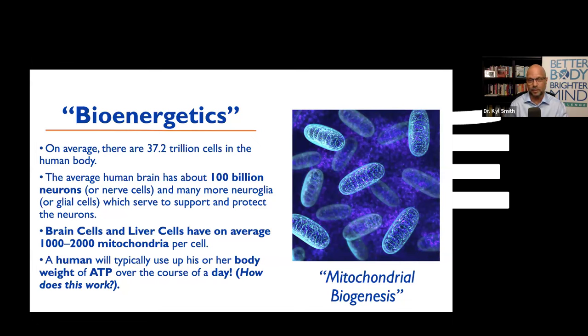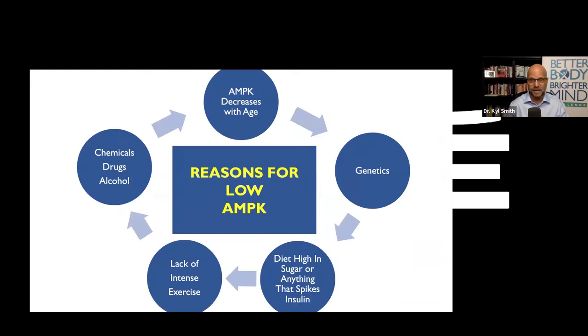Last bullet on the left-hand quadrant of your screen, a human will typically use up his or her body weight of ATP over the course of a day. How does that work? Now think of this. I'm saying your body generates its weight in ATP every day, yet you don't gain any weight. How does that happen? This amazing molecule is regenerated down into the millionths of a second, over 1,500 times before it's spent. And then with a little activity on your biochemistry, it can be regenerated. ATP is absolutely amazing. Our bodies are absolutely amazing, but it all comes back to energetics or bioenergetics.